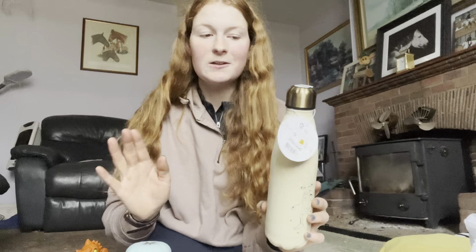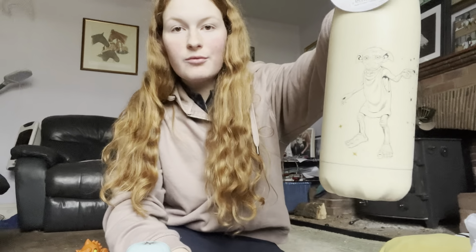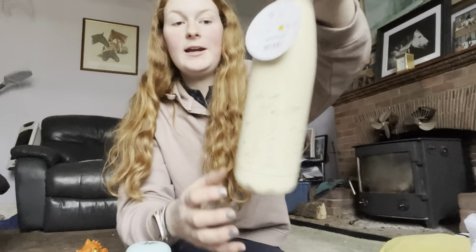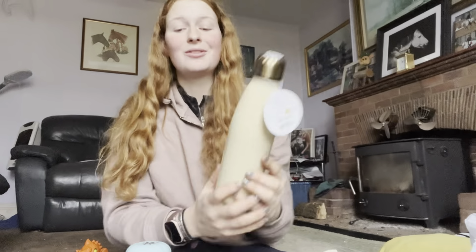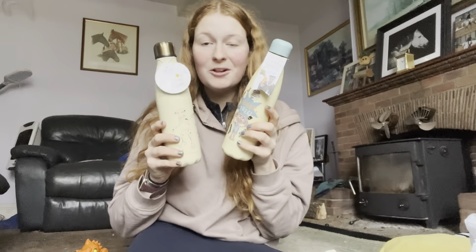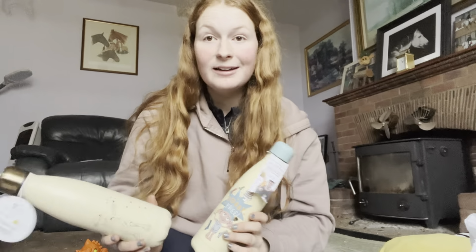I apologise if the angles just changed. My phone just said no more storage, which is a lie. But anyway, I digress. So this one is mine. It has more of a real looking version of Dobby, and it says on the back, Dobby has no master. Dobby is a free elf. So yeah, I thought they're so cute. We got one of those and the bag as well. And that is basically everything that we got.